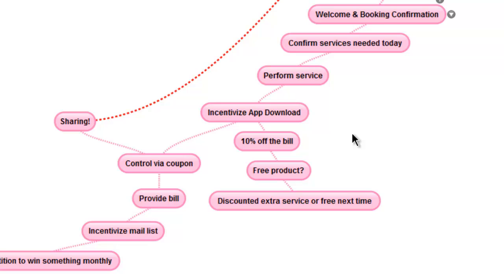So I will cover those in a separate series of videos actually, because they go into a bit more detail, and I will also do some case study examples.